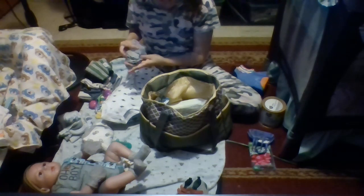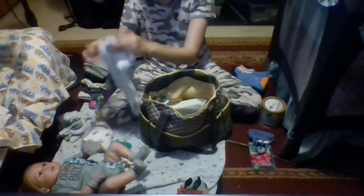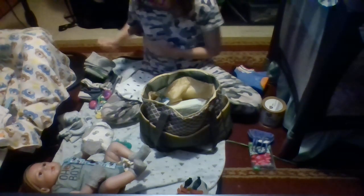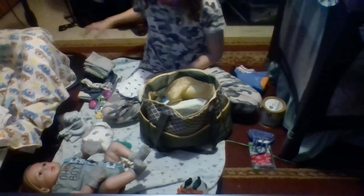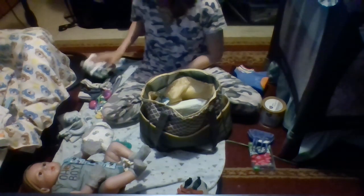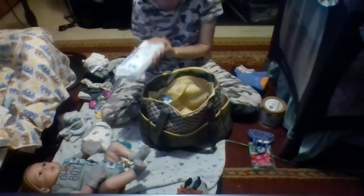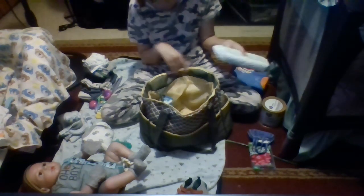It's fine for him to get wet, hopefully he doesn't. But if he does, I've got a burp cloth to wipe him. His hair is all over the place. And I do have a new pack of wipes, but I'm not going to get that one back out, because I don't want it to get wet.